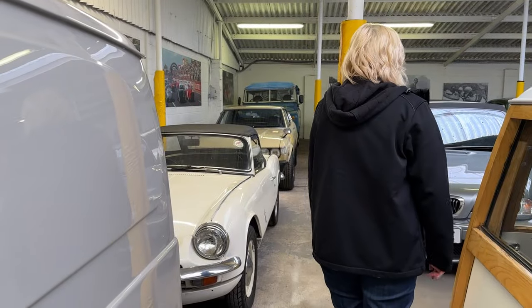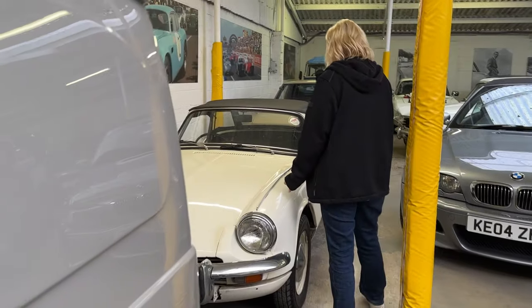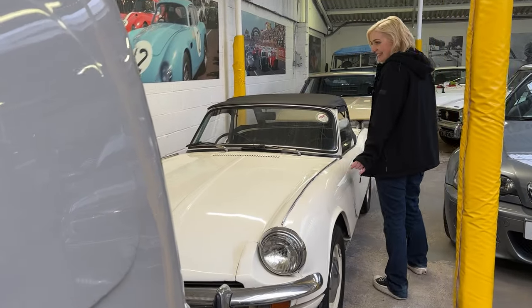Okay, which way are we going? It's hard to tell, isn't it? Let's go this way. It's quite tight in here. I'm just going to warn everyone that camera work's going to be even worse than normal.